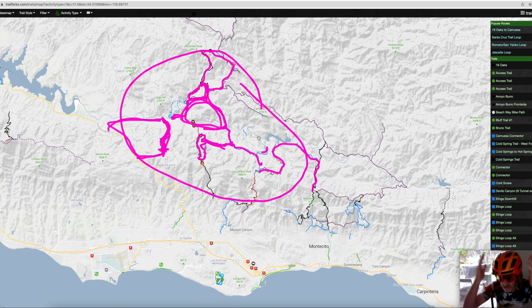You got to wear that lid, all right? You got to keep this. You got to keep that intact. The rest is just scratchy. That'll heal up, all right? So keep it simple. Have your bike, have your helmet, go for a ride, all right?